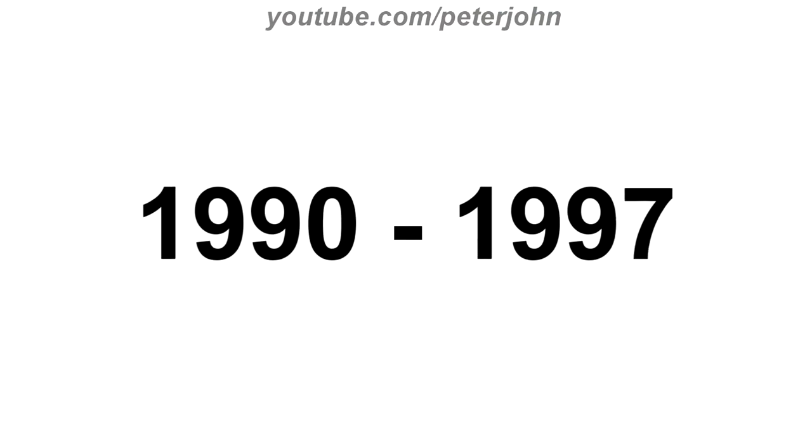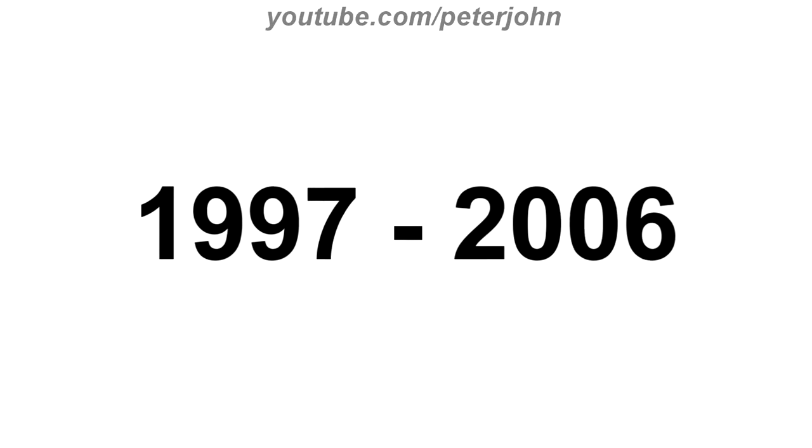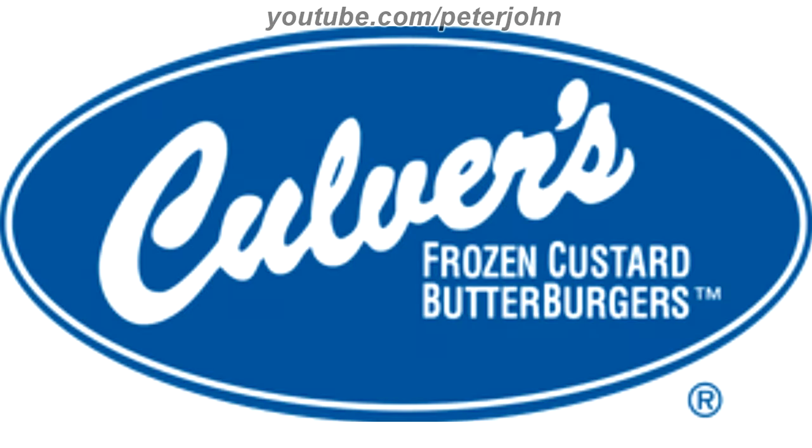1990 to 1997, the text is now centralized. 1997 to 2006, the logo is the same as the first logo.